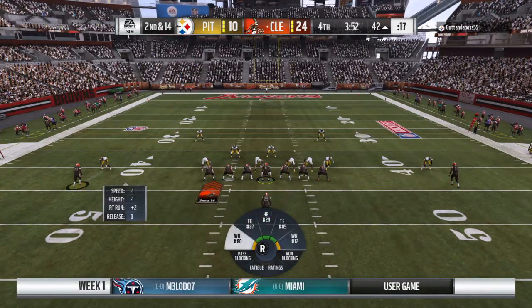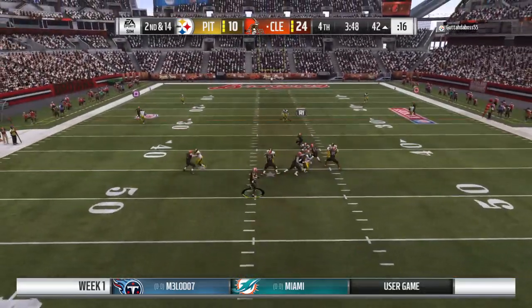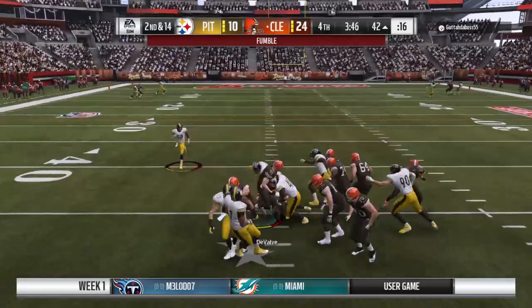Hurry up, here we go. 3-19. Play action now. Here's Mayfield. Steps. No, ball, fumble. It's out.